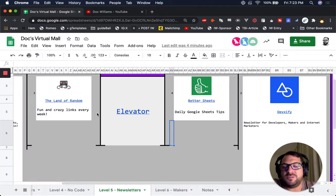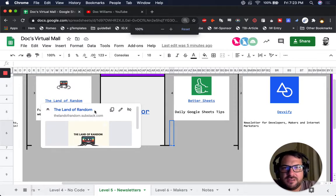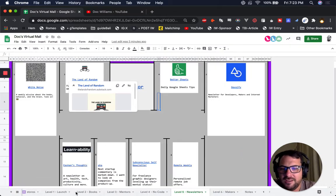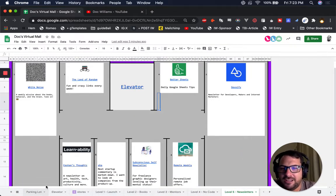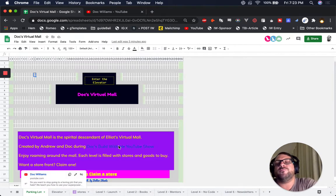Now, what are we going to do today? Well, something Doc and I talked about is a mall. Let me actually make this a little bit smaller so you can see the whole thing. You notice over here, parking lot has parking spots here I made. You can also click here to see a video on how to claim a store. I made a Loom video there. Again, you can click and check out Doc's YouTube channel.